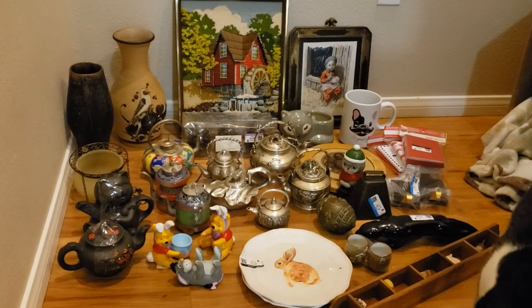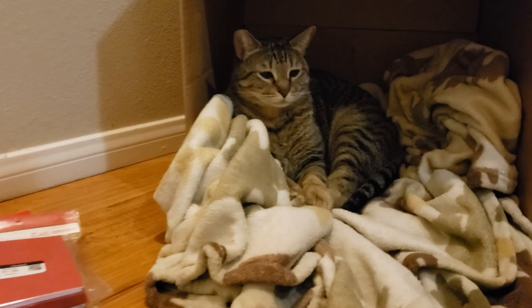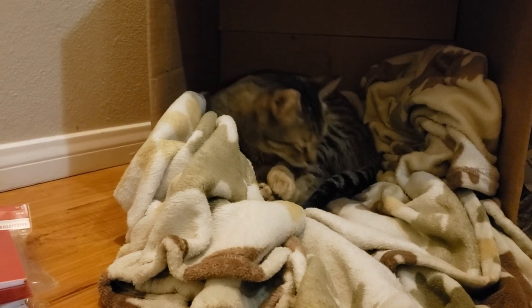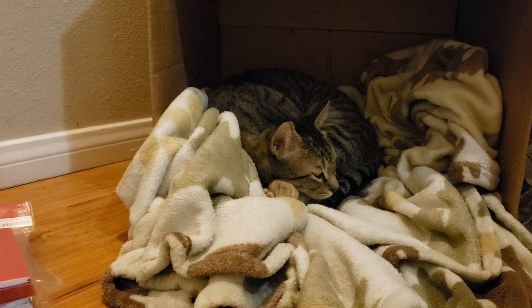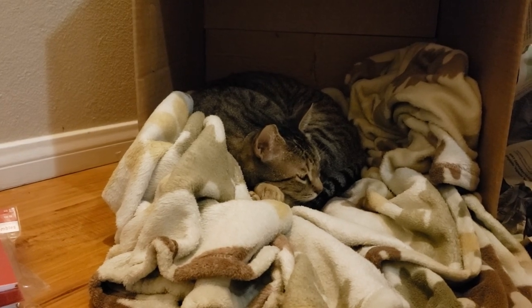Here on my stairs is everything I picked up at Goodwill. Ziggy has taken over the box and the blanket, and Bandit is running back and forth, trying, I think, to entice Ziggy to chase him so he, in turn, can steal the box.